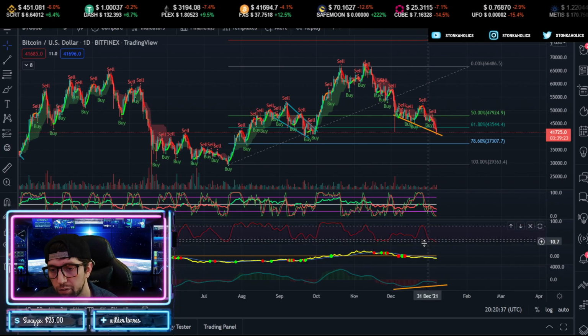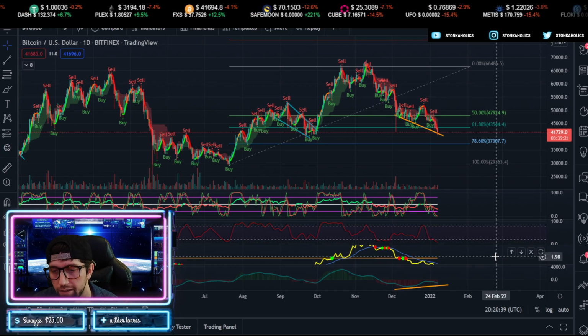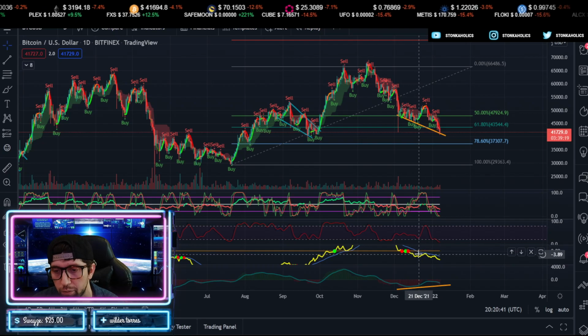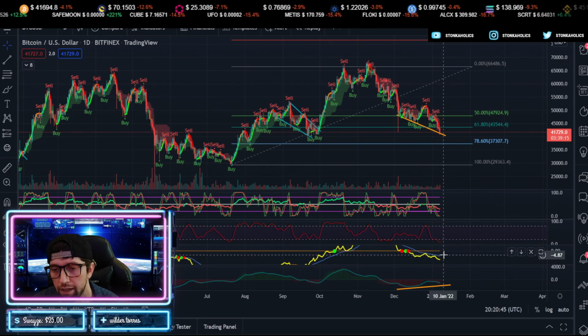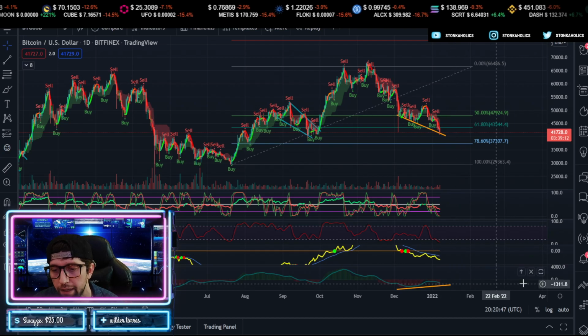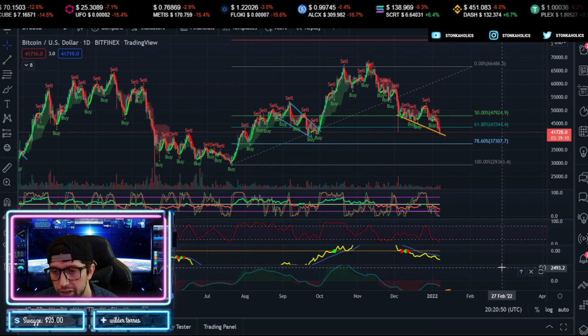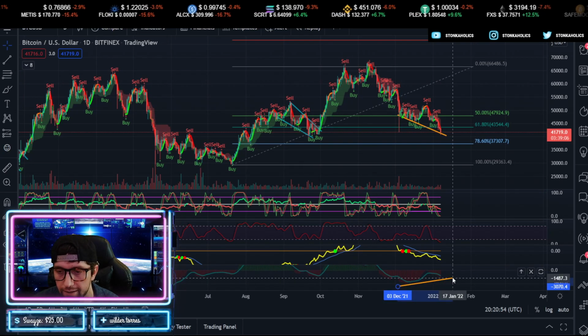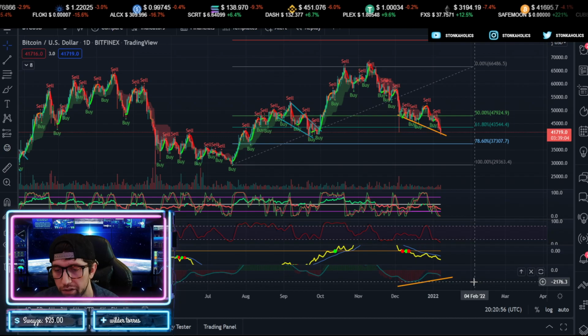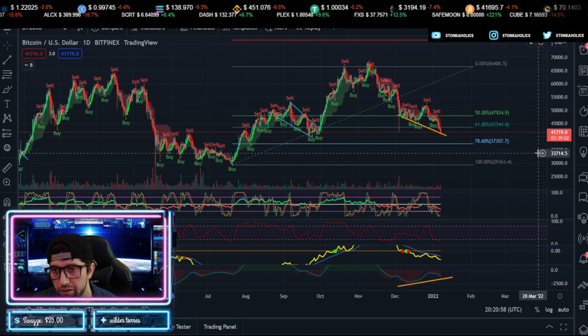Your slow stochastic is also oversold. Your VFI is showing no signs of volume flowing in just yet. We're still pushing down and hitting major resistances, so we want to see this break over, turn green, hold support, and start to move back up. And we're still looking very bullish on the MACD as well. It's great to see this potential divergence. MACD divergences are very fun to trade, and it's one of the most popular trading strategies within our Discord group.